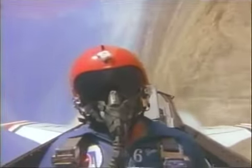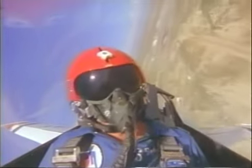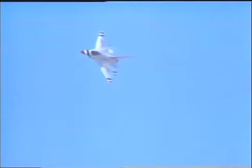Banking sharply, executes a high G turn of 360 degrees with a radius barely wider than 3.5 football fields. A demonstration of why the F-16 is considered the world's most maneuverable fighter.